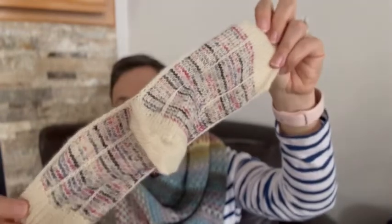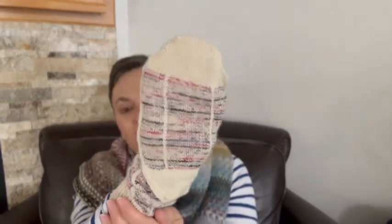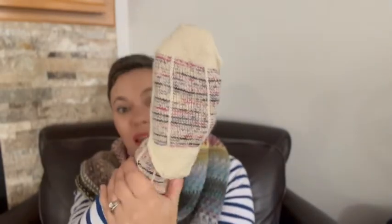And this sock is finished. It's my size. I tried it on the other night. It totally fits. It's a little snug. I think I will be blocking these socks out on my sock blockers. But they're really cozy, and I think they'll be very hard wearing. Thanks, younger daughter, for doing some test driving of the Mondim yarn.